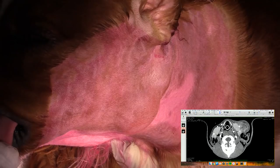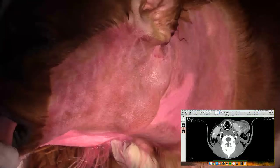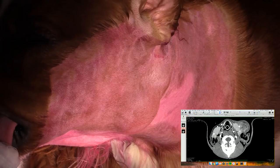And for those of you that are not used to looking at a lot of CT scans, one thing that's really helpful is looking for symmetry. So dogs are pretty symmetrical from left to right, except for what's going on with the heart and with the abdomen. And so if you see something different on one side than on the other, that should be a sign to you that something is abnormal. And so the salivary glands, you can see, are symmetrical.